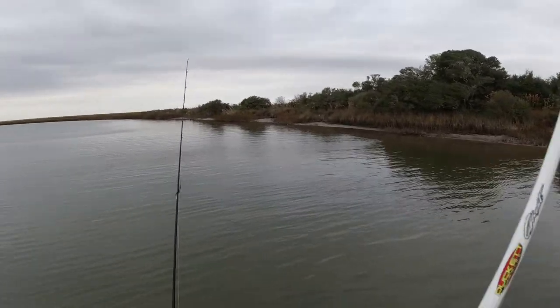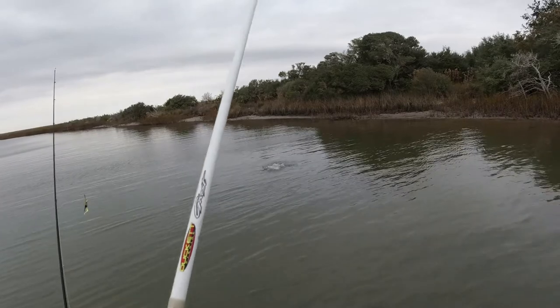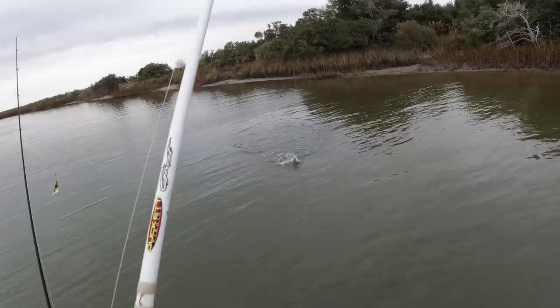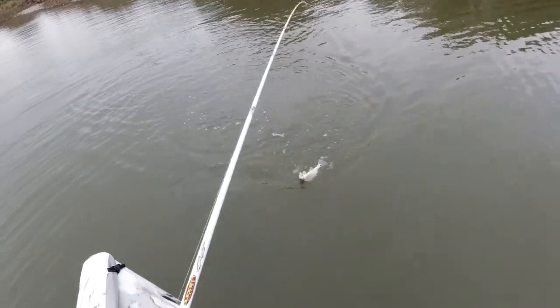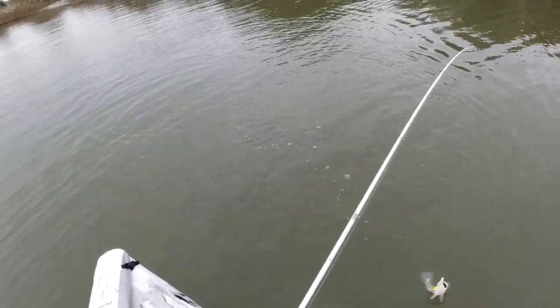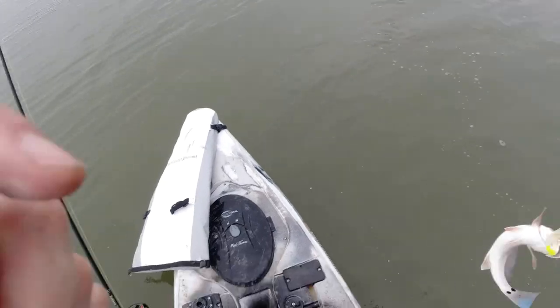There he is right there. There he is. It's a little guy. Huh? At least I didn't get skunked, y'all.